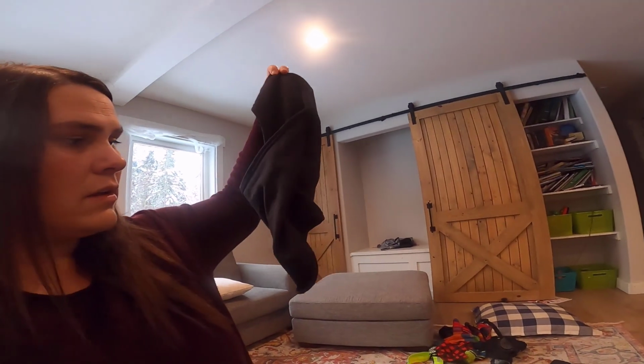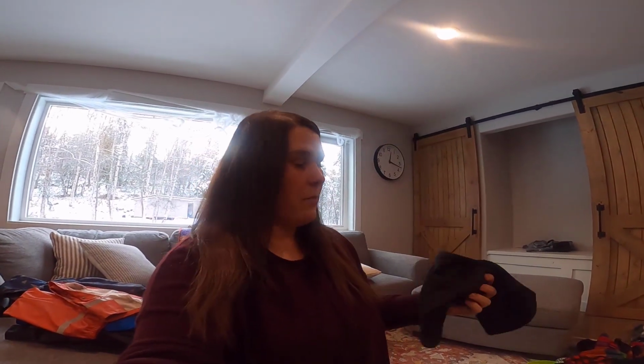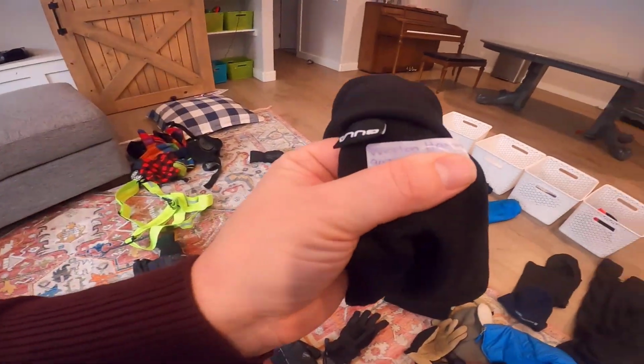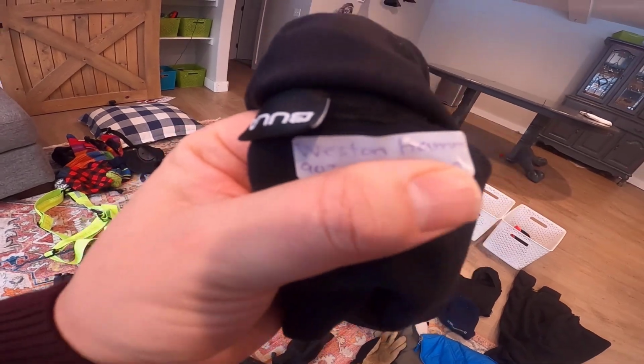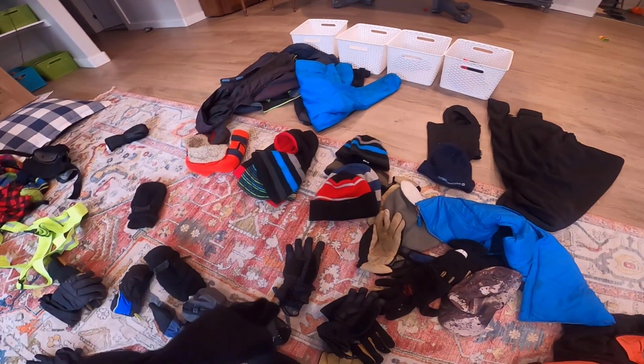All right, so these little balaclavas are one of our favorite things that I have bought for the boys. I have bought them for all of them. It covers their whole face and their head, and then they can pull it out. I do try and find a way to put their name on them because they all look alike. Right now I've found 2 of the 4.